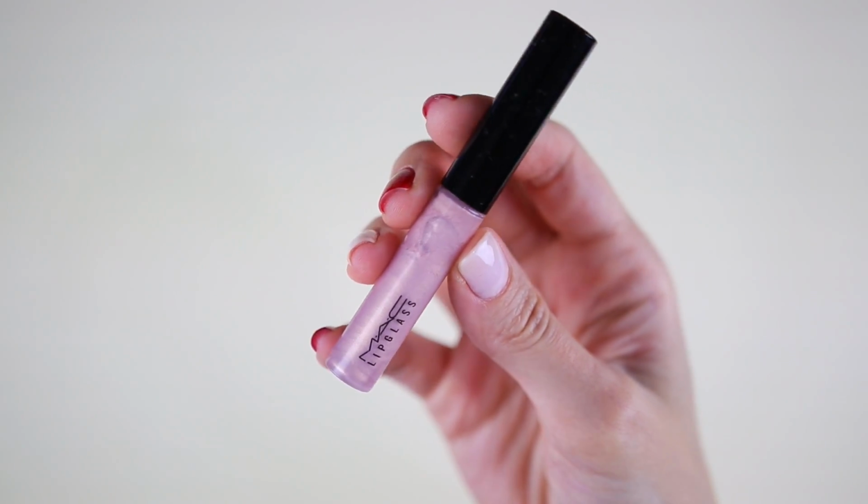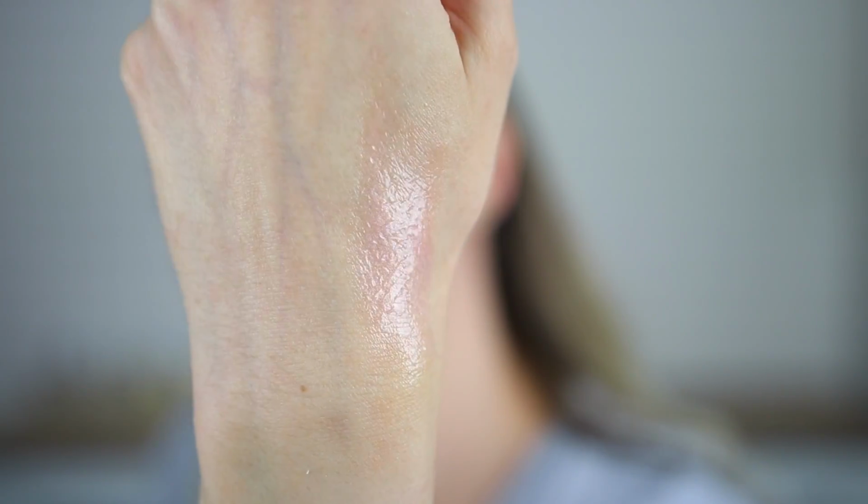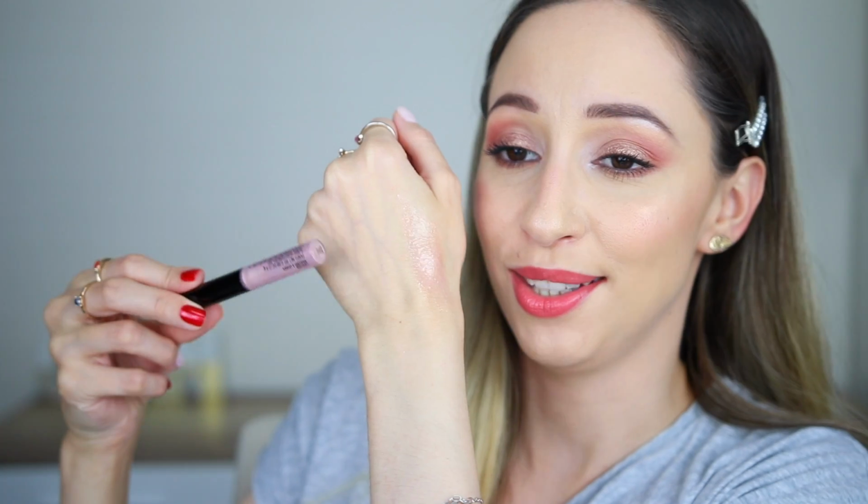And this one is the lip gloss in the shade Oyster Girl. And this one reminds of oysters. So let's see the color of it. So this is a very nice shade for every day. You can use it on top of other lipsticks. I like that it is so shiny.